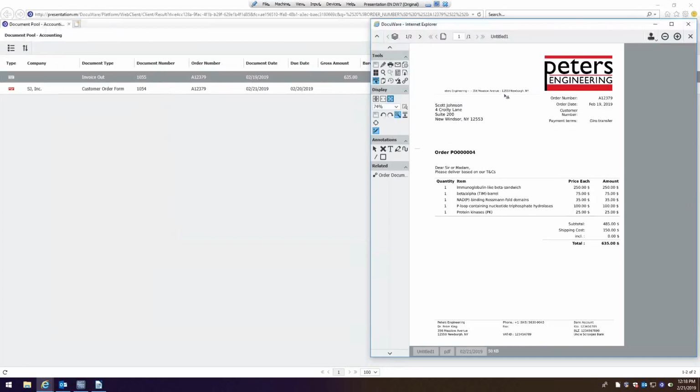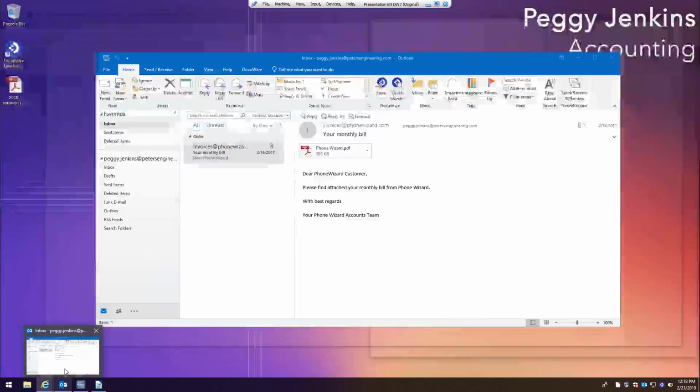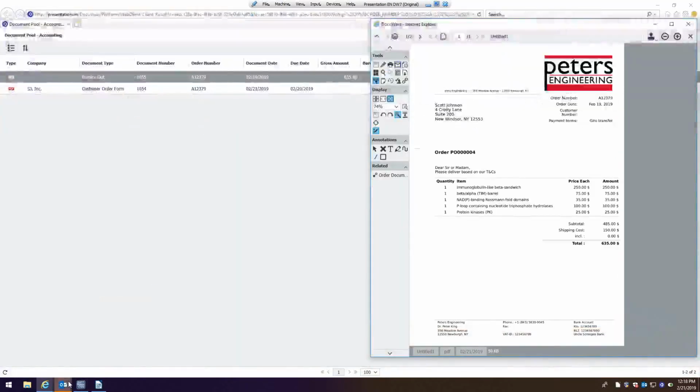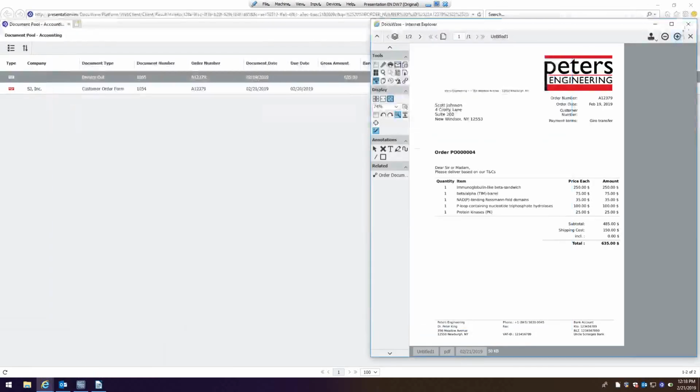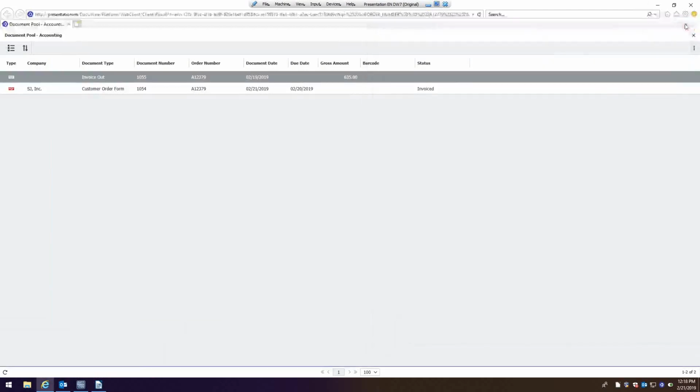And there is the invoice. And right here from Docuware, from the viewer, they can go ahead and email that to the customer. Send in original format. It will open up Outlook and attach that document to an outgoing email as an attachment. And here's the email. All they have to do is address it and send it to the customer if the customer needs to see another copy of the email.